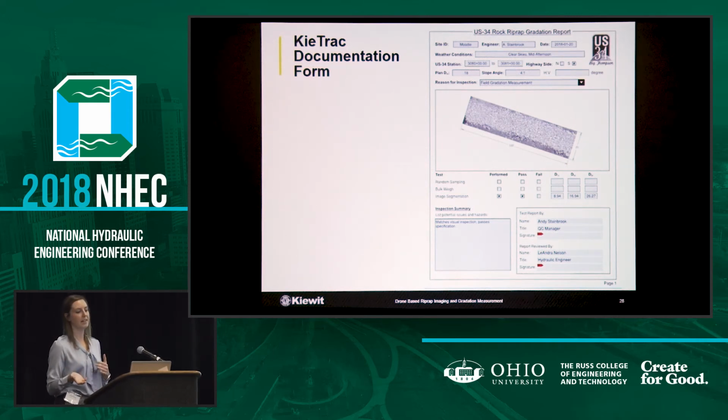I also provided that picture that we used in the program so that we can compare if we ever need to go back. We also provided an area where we could compare, say, if the random sampling or the bulk weigh was done at the same time as the drone was flown. We can say which test was performed, whether it passed or whether it failed, and also provide the D15, D50, and D85. And then we also just said it matches the visual inspection and passes specification. So we upload that into the program and we can come back and look at it whenever.